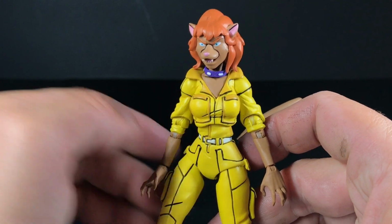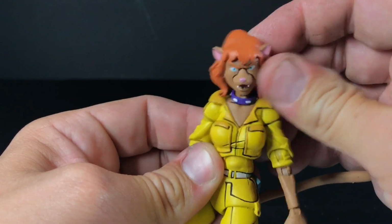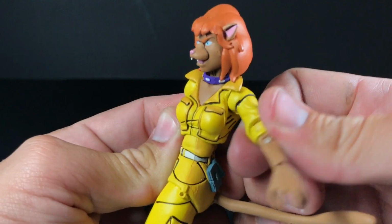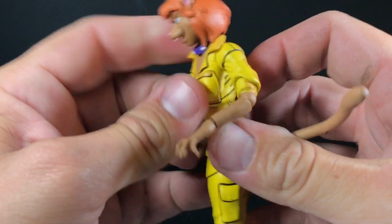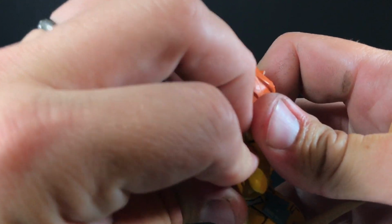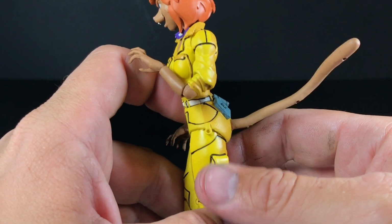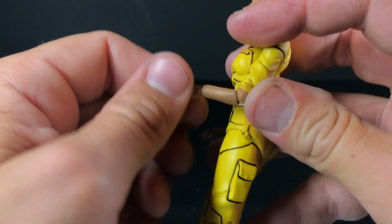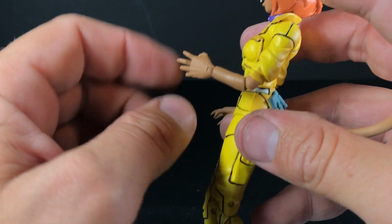Her articulation is the exact same as the original April. She just has a ball-jointed neck. You have rotation and a hinge in the shoulder there. You have double-jointed elbows, but I hate her double-jointed elbows because if you try to bend both of them at the same time, they look very weird. My common complaint with double-jointed elbows is they look strange. Not to mention, I feel like this joint right here looks like it's prone to breakage.